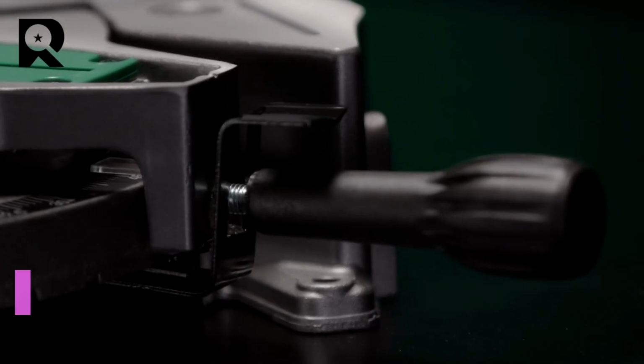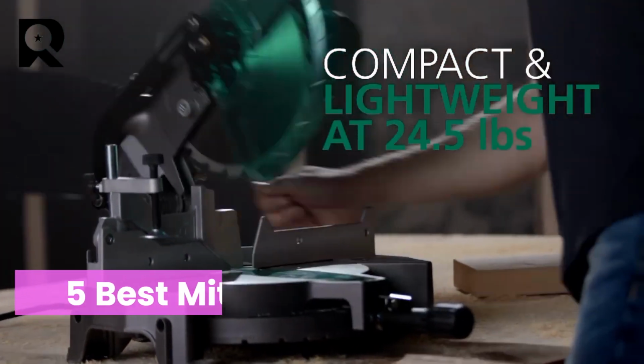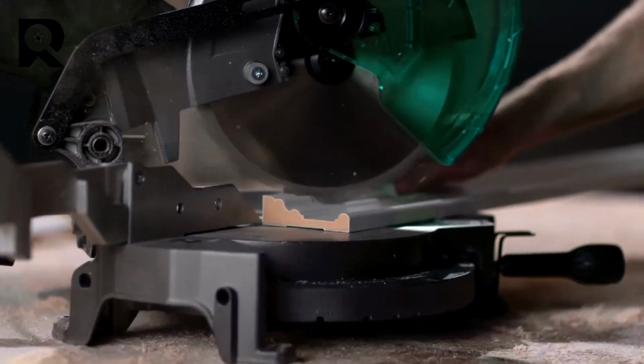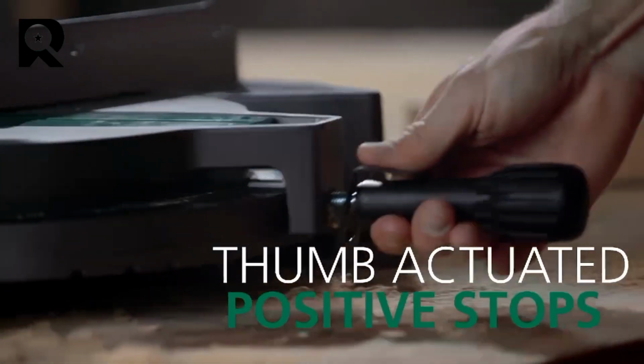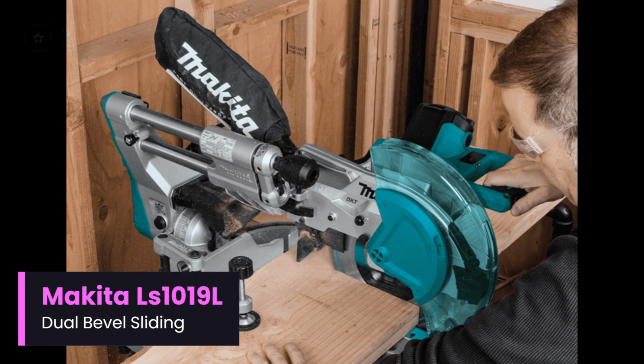Today we're diving into the 5 best miter saws 2025. From game-changing features to standout performance, these are the must-have gadgets you need to know about. Ready to see which one fits your needs? Let's jump right in. Number 5, Makita LS1019L Dual Bevel Sliding.